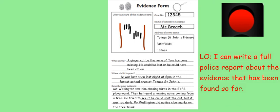Here we go. Here is your red challenge. Let's have a little review of what your learning objective is going to be this week. So your challenge is to write a full report. It says, I can write a full police report about the evidence, that means the clues, that has been found so far. Okay, the evidence that has been found so far.